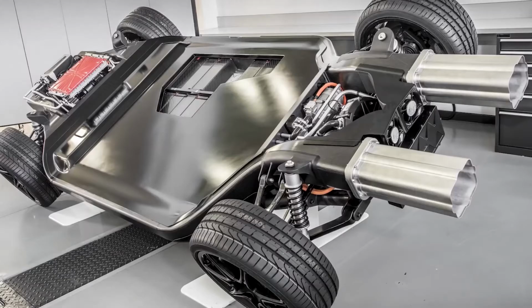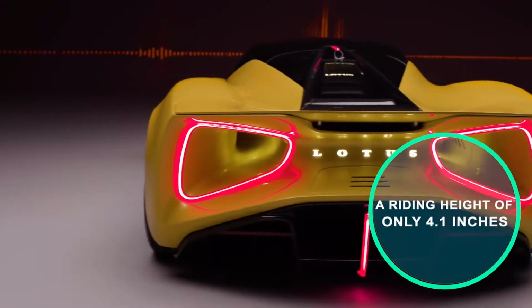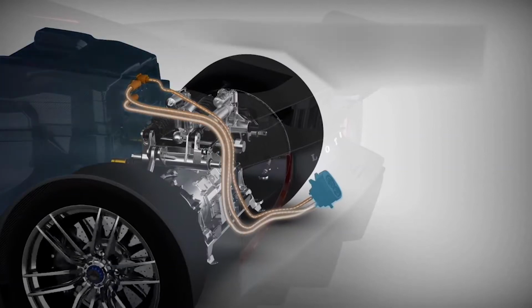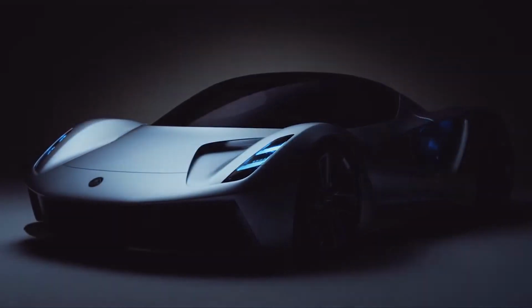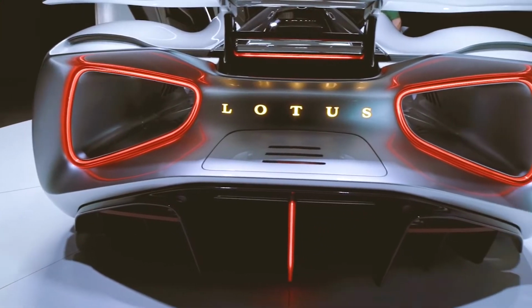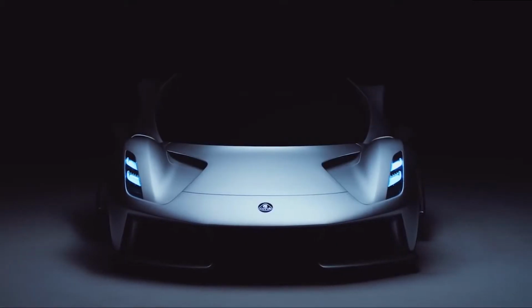The Evija has a complete carbon fiber body, exquisite lines and angles, a riding height of only 4.1 inches, and a total power output of approximately 2,000 horsepower, thanks to its aerospace influence. The Lotus Evija is a hypercar that aspires to test the limits of current technology. While several competitors offer hybrid powertrains, this model commits to being all-electric and comes with a supercharger.